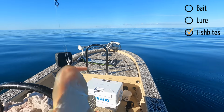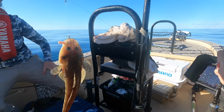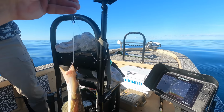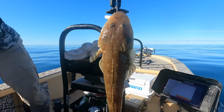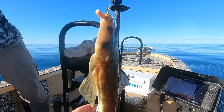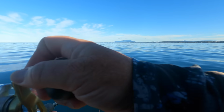They much prefer the pink one on the top hook. One of the great things about fish bites is that you can catch multiple fish on the one bait. It's pretty durable stuff. Nice. Next drop, something different.